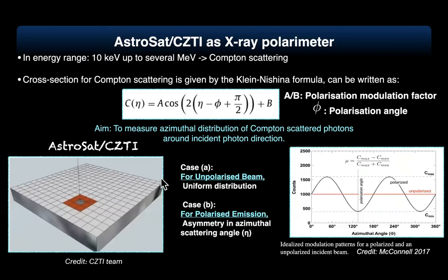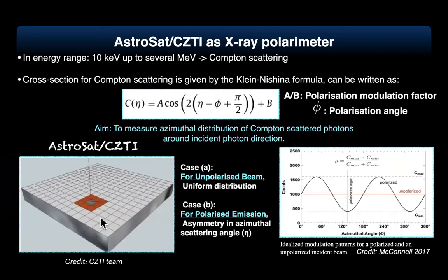CZTI is a pixelated detector, as shown on the left. An incident photon interacts with one of the pixels and gets Compton scattered to a nearby pixel. For an unpolarized beam, all nearby pixels will register an equal number of Compton counts. Hence, the azimuthal distribution will form almost a straight line, as shown in red, whereas in the case of a polarized beam, the electric fields have a preferential direction to some of the angles and more photons are registered there. Therefore, it forms a cosine modulation curve, which is shown in the black curve.